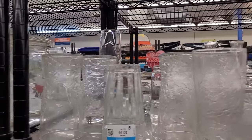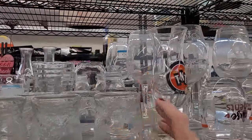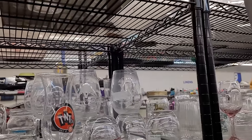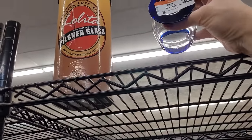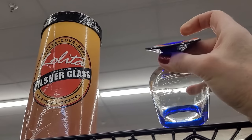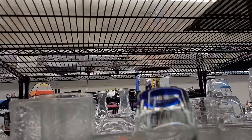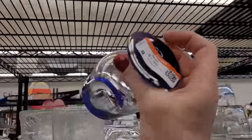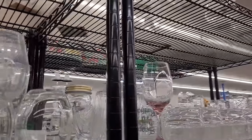All sorts of sets. As I always say, if you need a new set of glasses, check your local Goodwill. There's some absolutely beautiful sets here. This is a lovely glass. Sadly, the base is chipped there and they're still asking $1.99. I'm thinking somebody probably picked up the rest of a set and left that one because it was chipped.